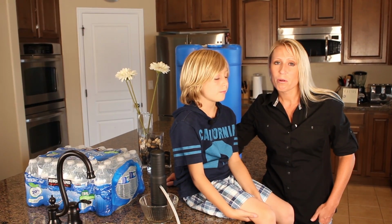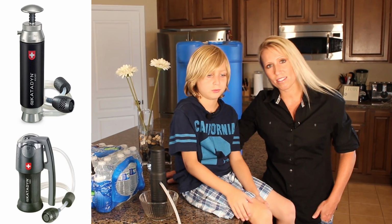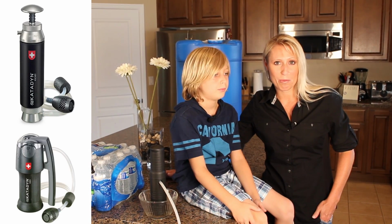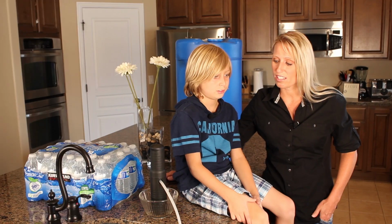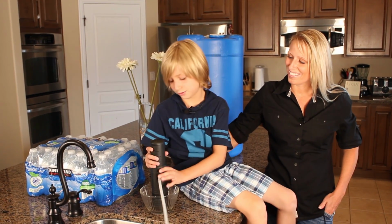But one of the more important things that you need to know is it's good to have a filter so that if your water becomes contaminated or you need to find secondary water, you're able to clean it so that you can drink it. Every member of your family needs to know how to use the filter, even the kids.